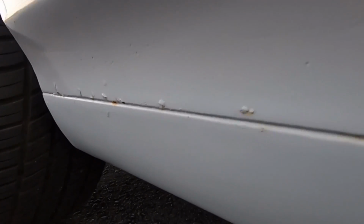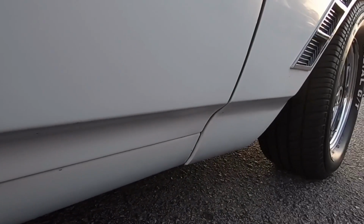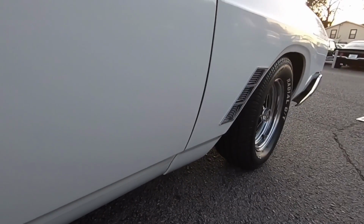Look at the bottom of the doors here. A few light bubbles popping through on this side. Going on the way, this side looks a lot better. They didn't have it all butchered up.